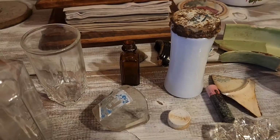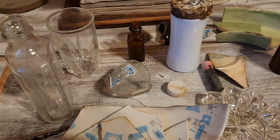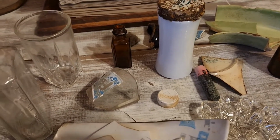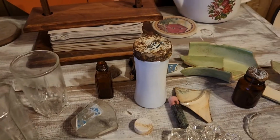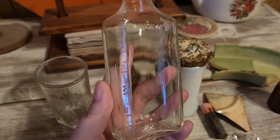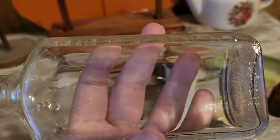Cool. So this is part 2 to the last one. Found these at the same dump, same day. There was just so much of it that I couldn't really get all of it in at once. So we've got another apothecary type bottle.